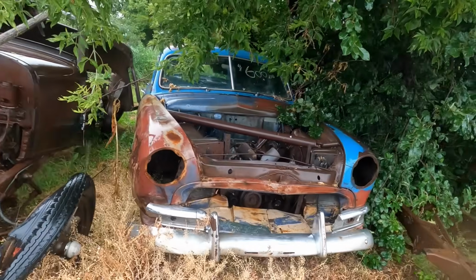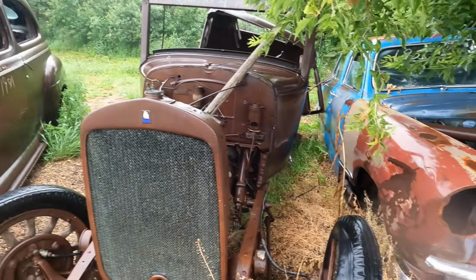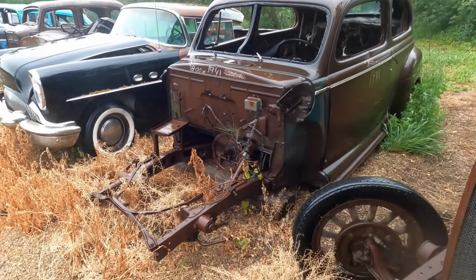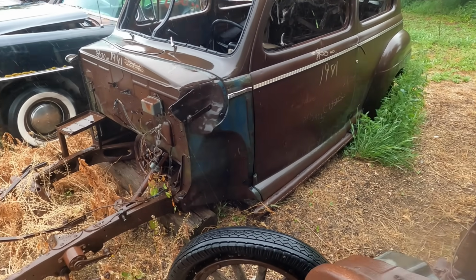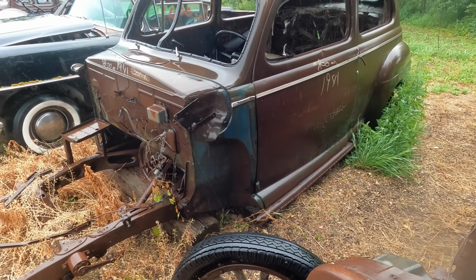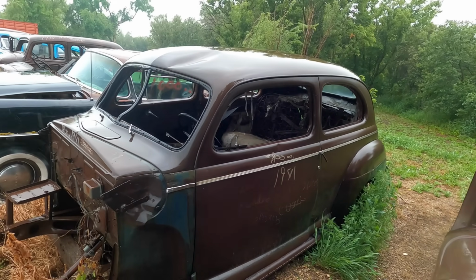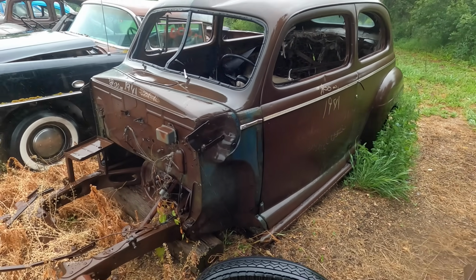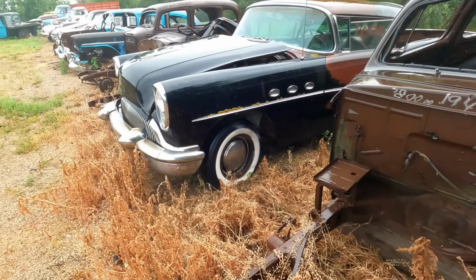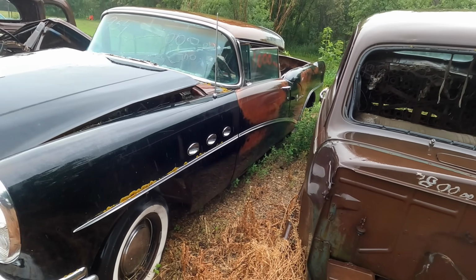Here's a 1950 something or other for $600. We're going to get to the good stuff here pretty quick, I promise you. Here's a 1941. He says he has fenders for it. It's a 1941 Ford two-door. What do they call that? Kind of hunchback or something. It's $800. This is Canadian pricing. What would that be, like $600 US or something?